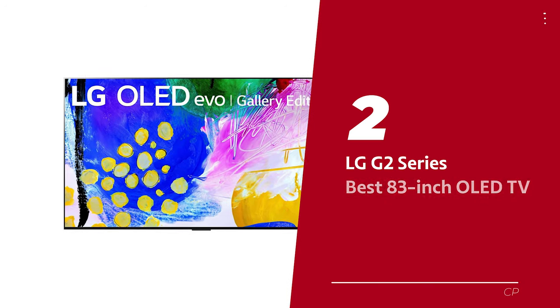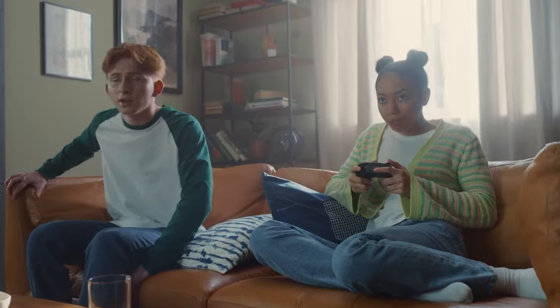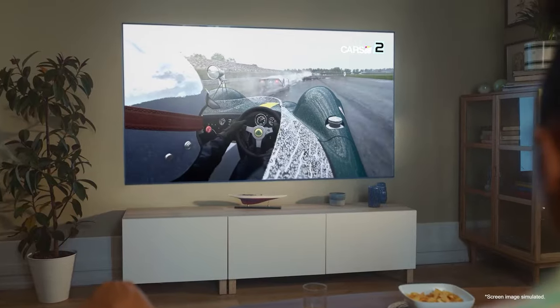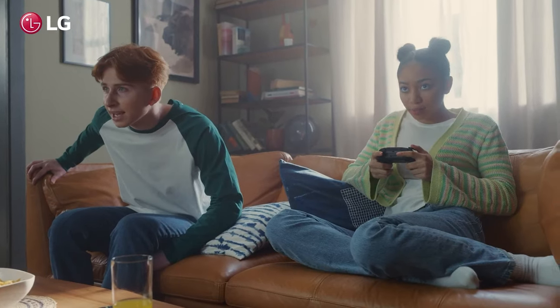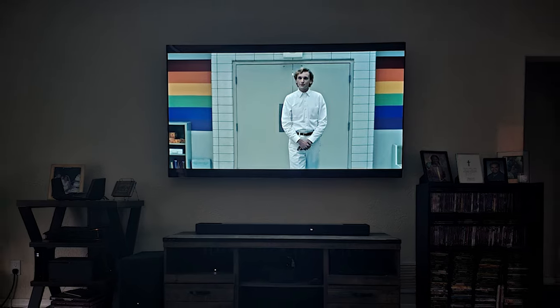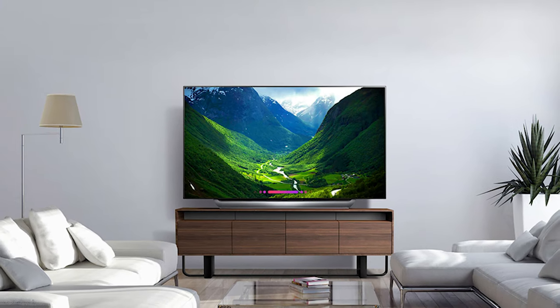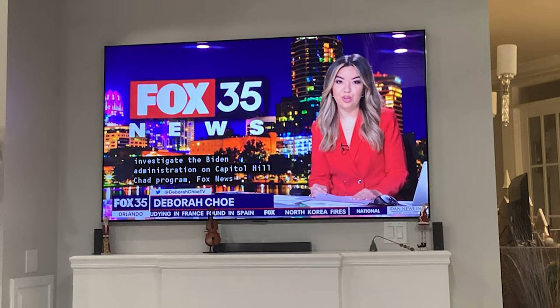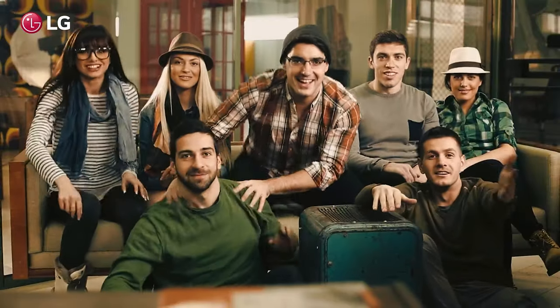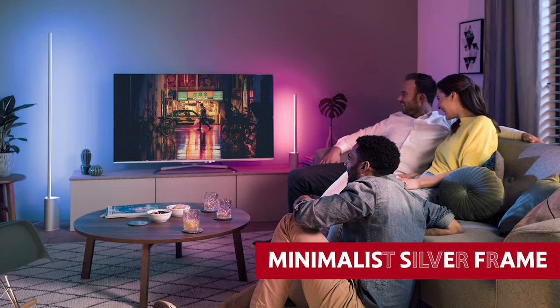Number 2. LG G2 Series, the best 83-inch OLED TV. Looking for a TV that will knock your socks off? Look no further than the LG G2 OLED, the Rolls-Royce of televisions. Sure, it might be a bit pricier than its competition, but trust us, it's worth it. Although it doesn't quite reach 85 inches like the rest of our entries, this 83-inch TV's design is still impressive, thanks to its near-bezel-less appearance and minimalist silver frame.